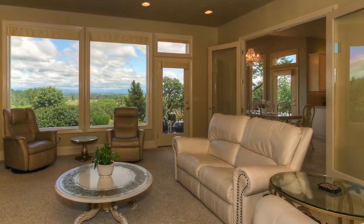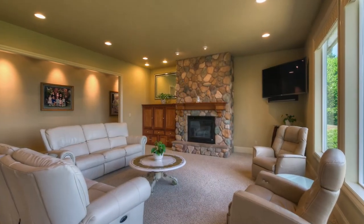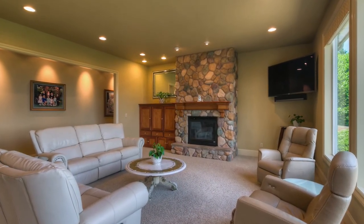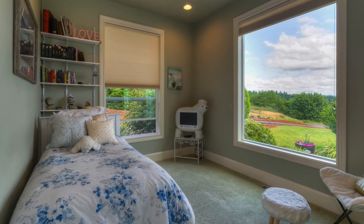Moving on from the kitchen finds you in the large family room with, of course, its own large view windows and a floor-to-ceiling fireplace made of smooth, natural stone. Two bedrooms and a full bath complete this end of the home.